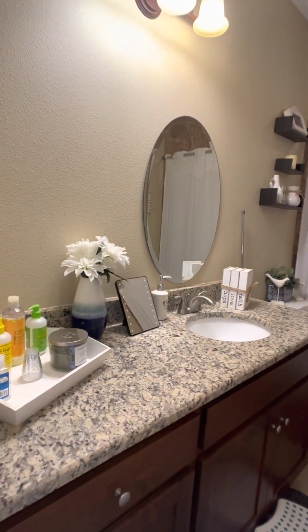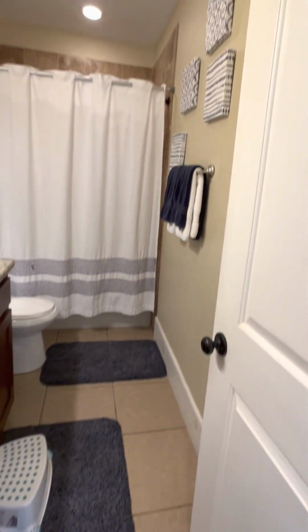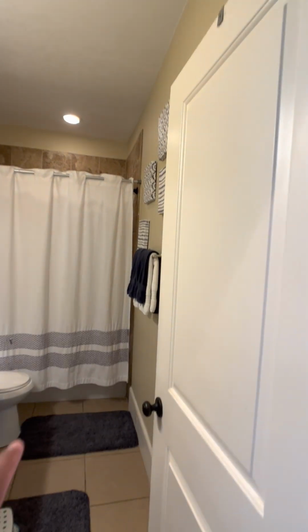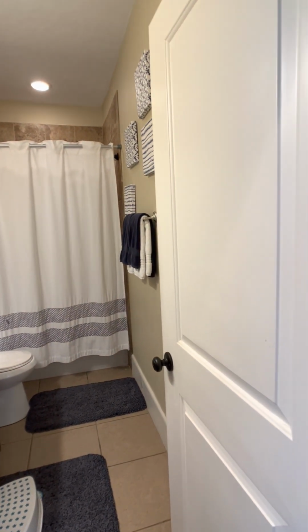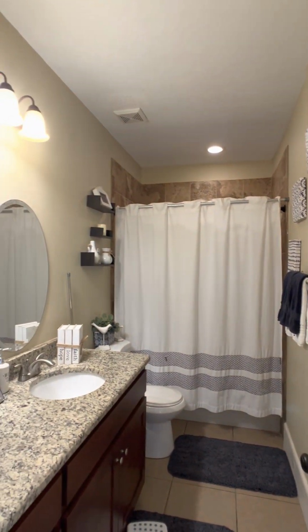Bathroom is very pretty. It's got tile. It's a full tub that's in there, and it's got tile that goes all the way around. It actually extends a little bit out, which is nice. That way a lot of the humidity, a lot of the moisture doesn't rot out the drywall. I see that happen a lot.